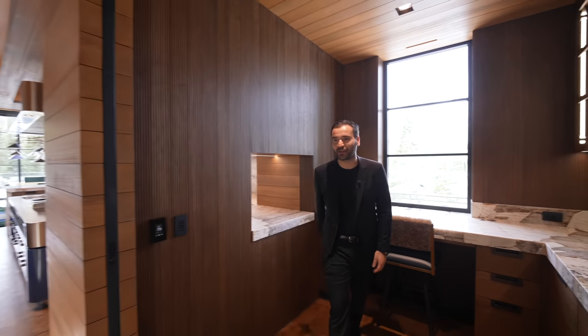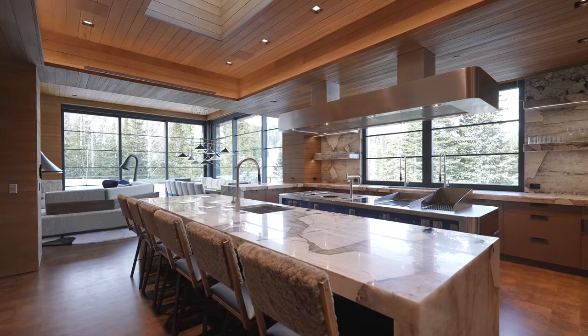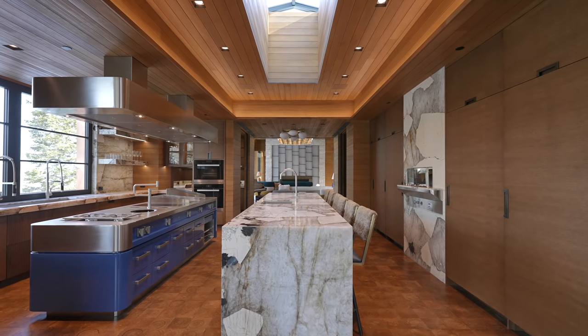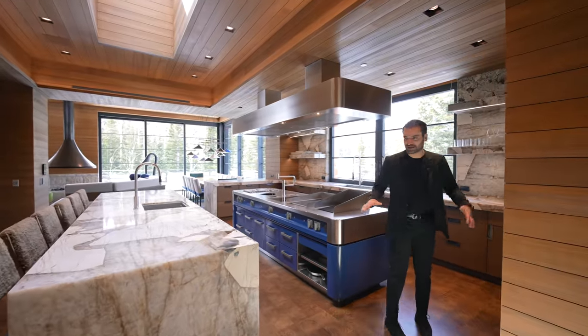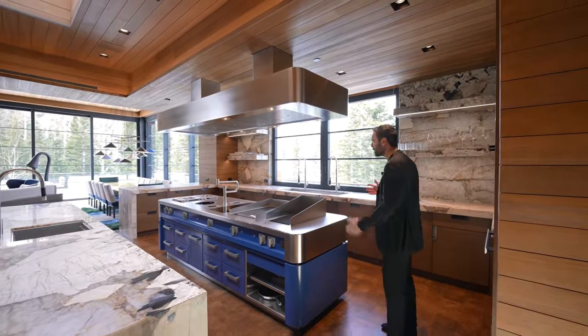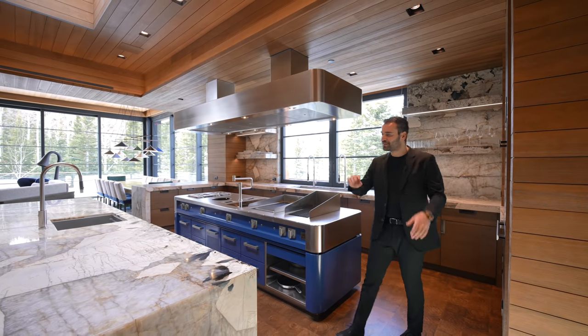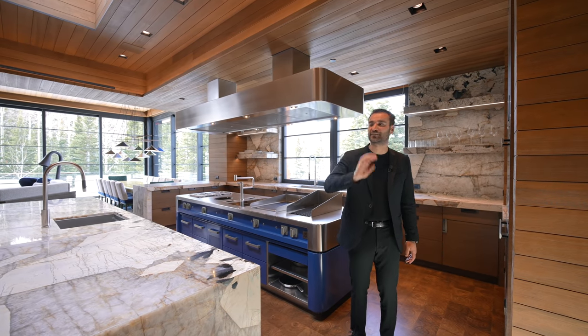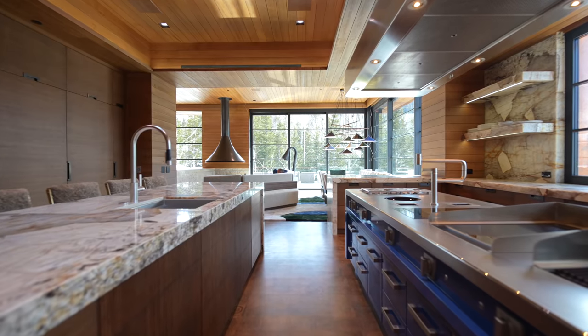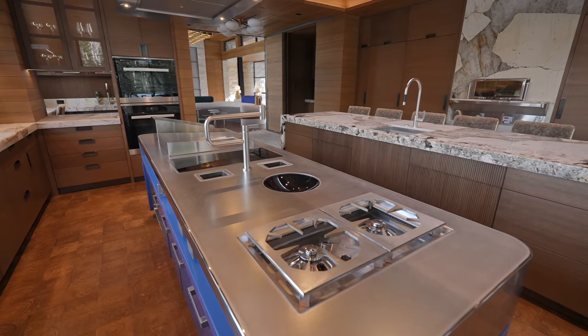That makes sense. Absolutely. Now, coming in here, we have the kitchen. Now, this is without a doubt one of my favorite kitchens we have ever toured on this channel. The cabinetry, countertops, backdrop, appliances. There are so many details here. I'm gonna try to show you guys every single one of them. First overview, you have two islands. One of them is a fully custom appliance, basically.